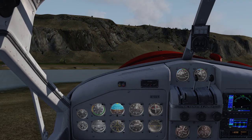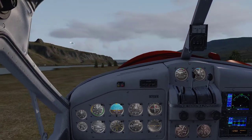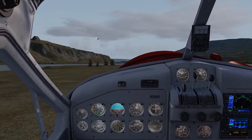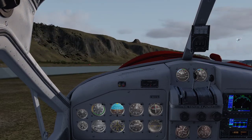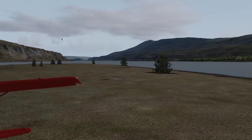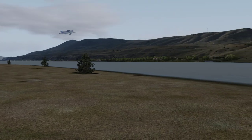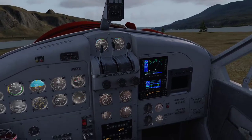Alright, sweet. Oh, he's turning around? Alright, let's get out of the way. I think I've left him enough room. Oh yeah, baby. That's what I'm talking about. Okay, he's waving it off. Alright, no big deal. I'm gonna take back off here. We gotta keep going.